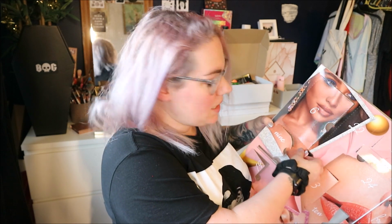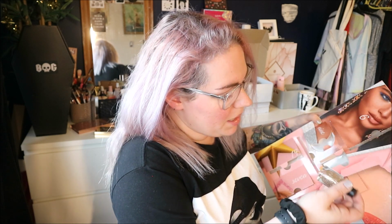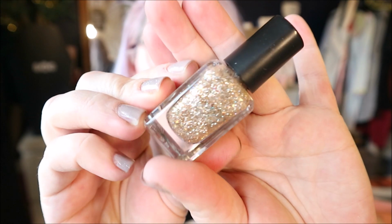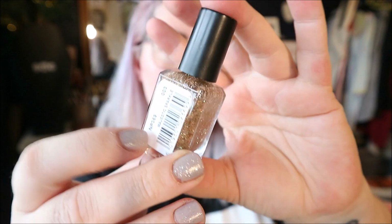And 20 is going to be a lipstick. Nail varnish. This is Barry M. I think Barry M is cruelty free. That is beautiful. Look at that. That is so pretty. I'll put it on the screen if it's cruelty free or not. That is gorgeous. That is in the colour Majestic Sparkle. Fancy pants. 21 up here.